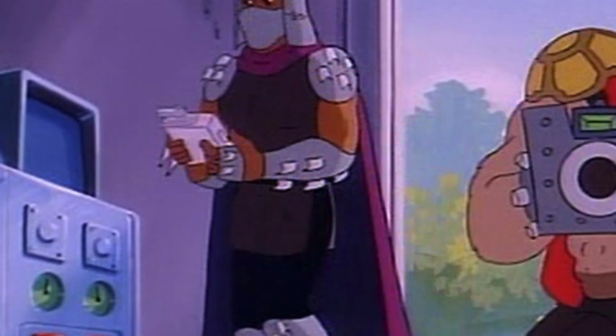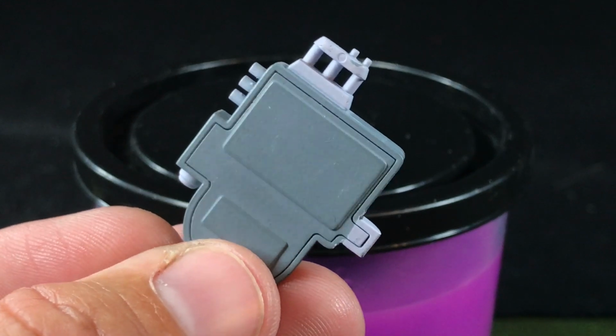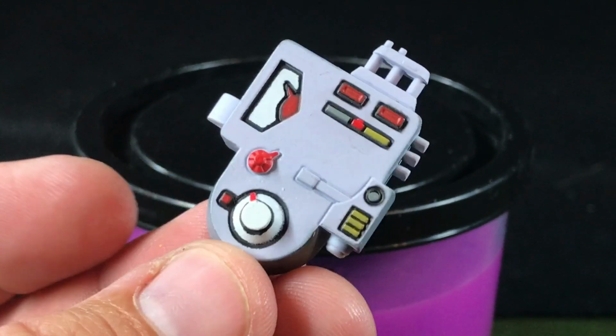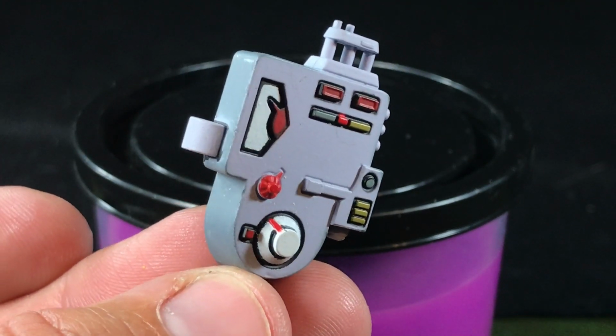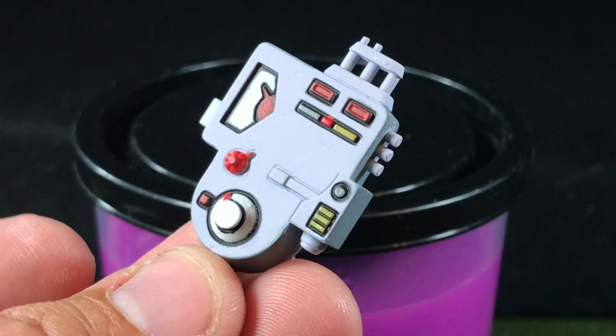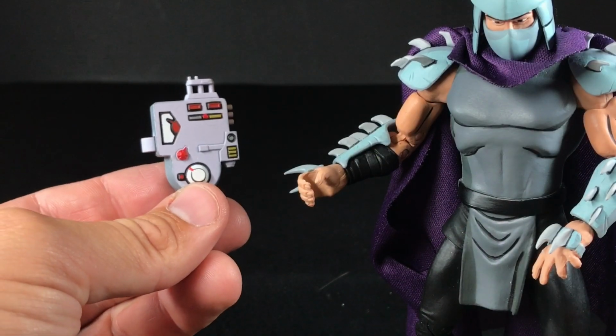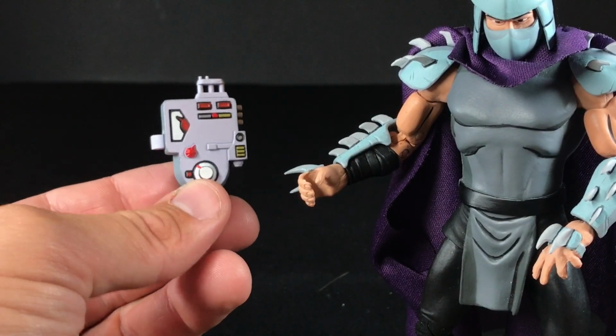If you were curious, you can see the bottom of this thing when the Shredder's holding it, and there's nothing really there. And you look at the actual toy accessory, and they added these plates here. That all looks good. That's a nice little detail on the bottom. Overall, this is just a very cool, nice little item to have, whether you want it to be used for good or for evil.